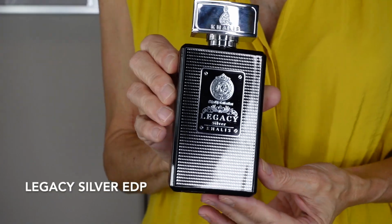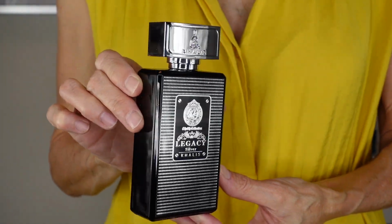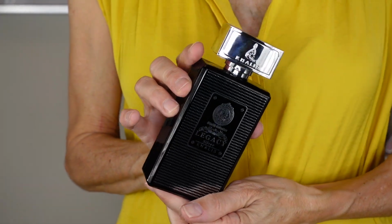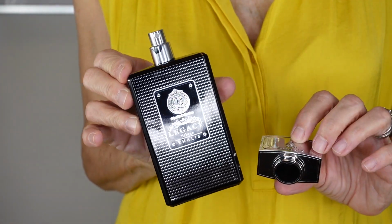This next fragrance is Legacy Silver, which is a unisex fragrance that leans slightly masculine. A woman can easily wear this with confidence, and I actually really enjoy wearing this fragrance. Now this is perfect for men and women who are outgoing and adventurous. I enjoy actually wearing this one during the summertime. It's bright, zesty, and clean.